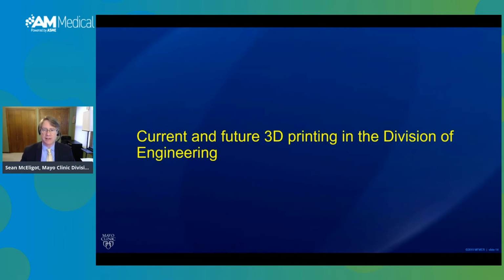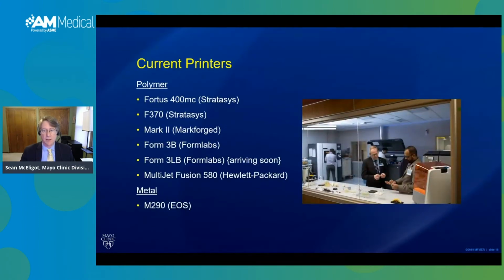Having moved away from anatomical modeling, we now use our additive manufacturing capabilities exclusively for prototypes, concept prototypes, functional prototypes, non-medical products for research laboratories and facilities, and for medical devices. We have 5 polymer printers, soon to be 6, using fused filament fabrication, stereolithography, and HP's powder fusion technology. We also have a metal selective laser melting printer.